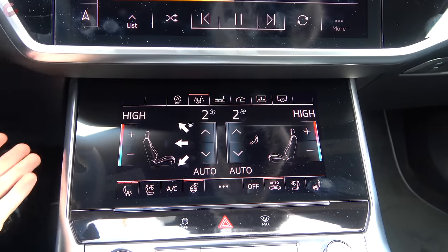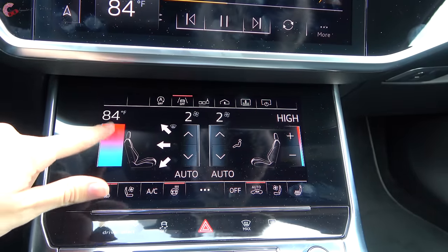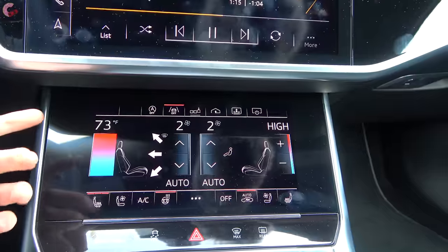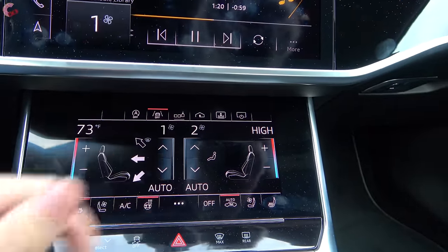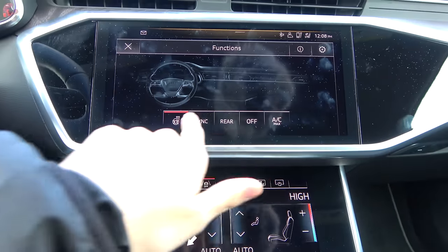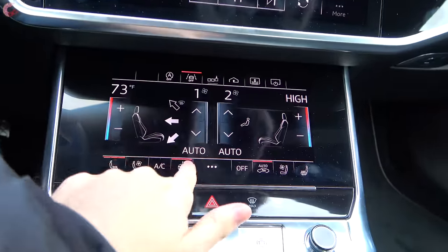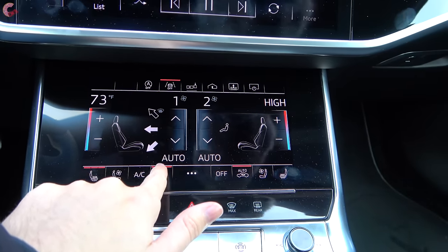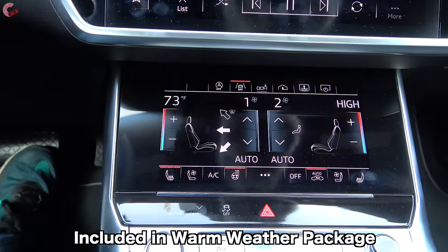Now, as with the other Audis, this is a really cool setup. It gives you functions like being able to just swipe up and down to quickly change your temperature controls. You can change your zones right over here, turn on and off. You get your fan speeds, and then you can hit this to come up with any additional functions that you may have. On this model, we have the heated steering wheel and the cold weather package, and it has a dedicated button right here, as well as our three-stage heated and three-stage ventilated seats.